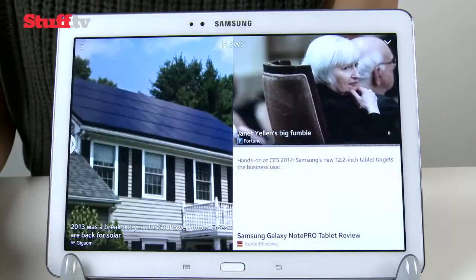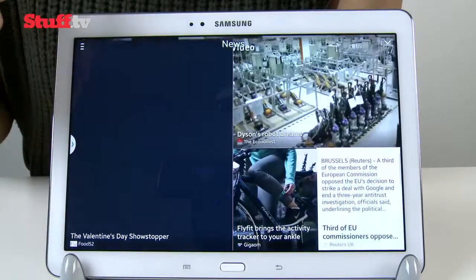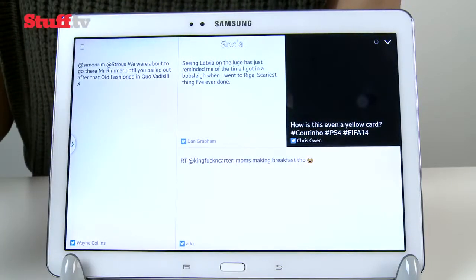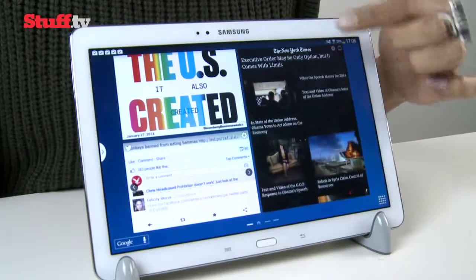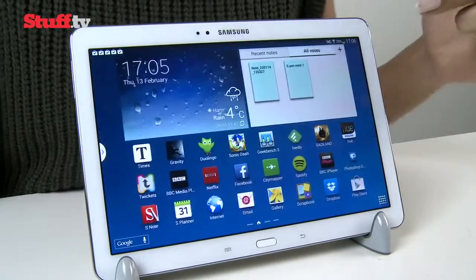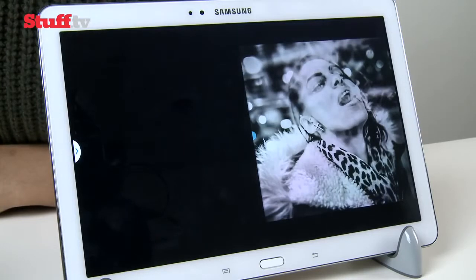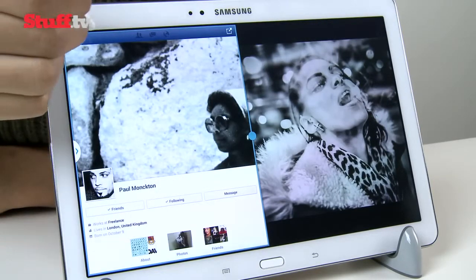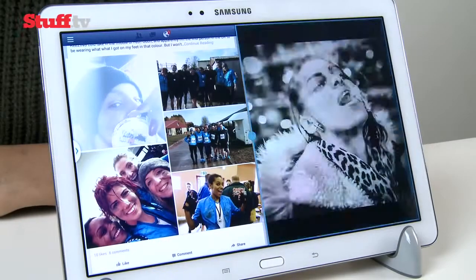Swiping up from the bottom reveals its rather lovely Magazine UX user interface that's been laid over Android 4.3 Jelly Bean for a brilliantly designed Flipboard-powered stream of all your news and social updates. We quite like the scrollable widgets on the home screen too. And another main attraction is still the multi-window for split-screen apps, which works even better than before. It's still restricted to mostly Samsung and Google apps like email, maps and the browser, but it's still a pretty nifty feature.